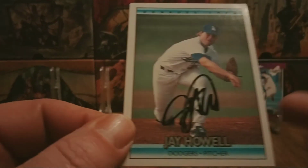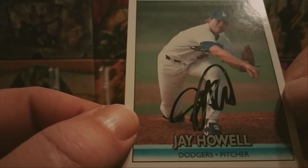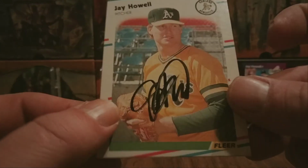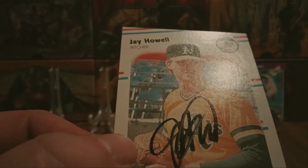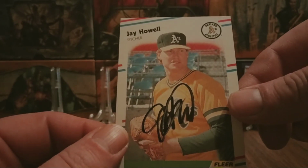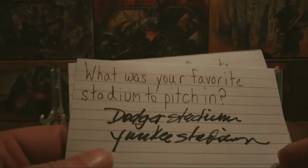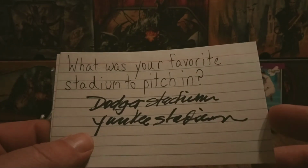But he did sign the 92 Donruss, but streaky, smudged, pretty. Not exactly. And the 88 Fleer, also very streaky, but less smudged. And he answered one of two questions. I asked him, what was your favorite stadium to pitch in? And he said, Dodger Stadium and Yankee Stadium.